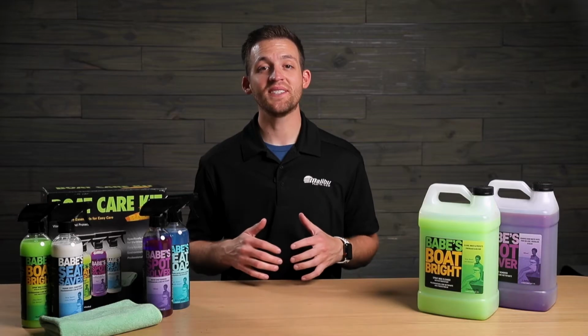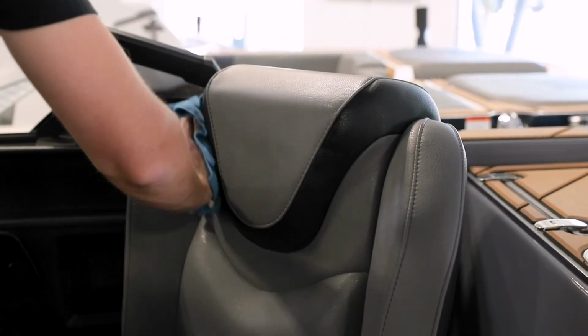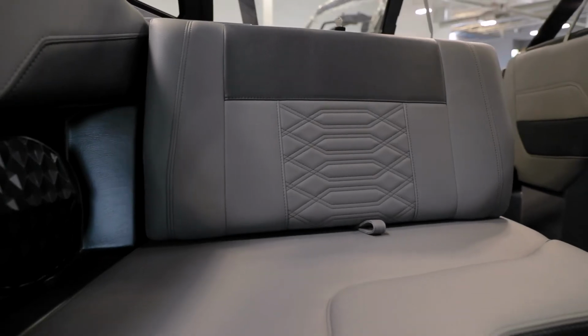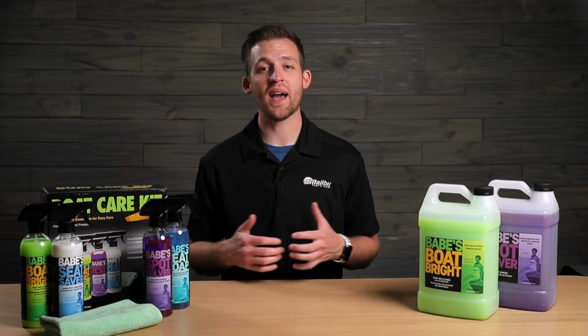For the best protection for your seats, we have Babe's Seat Saver. Babe's Seat Saver is designed with UV protectants to condition and protect marine vinyl upholstery. Regular use of Babe's Seat Saver aids in preserving the natural qualities of upholstery and helps to extend the life of marine vinyl.